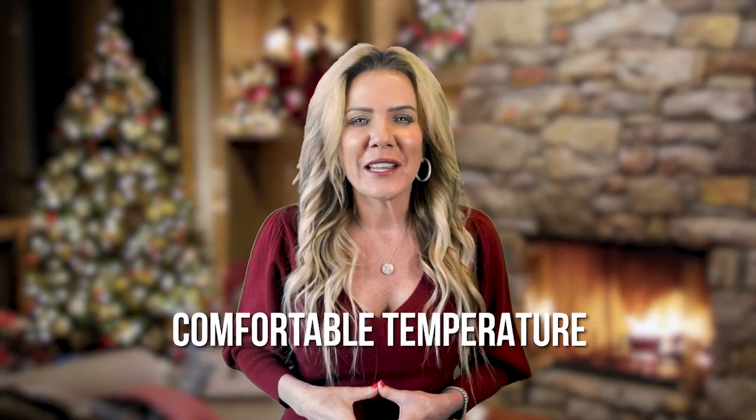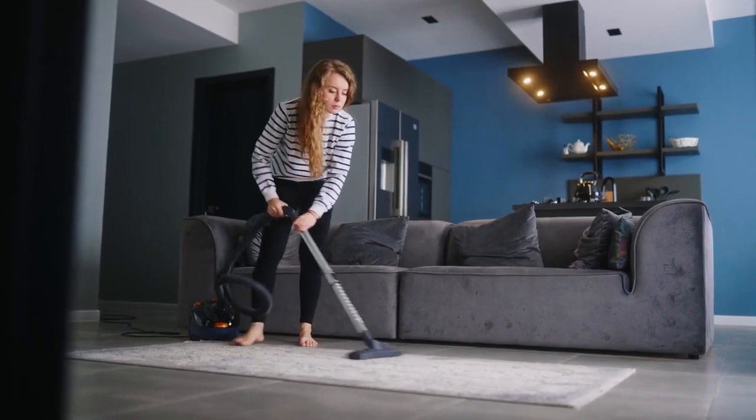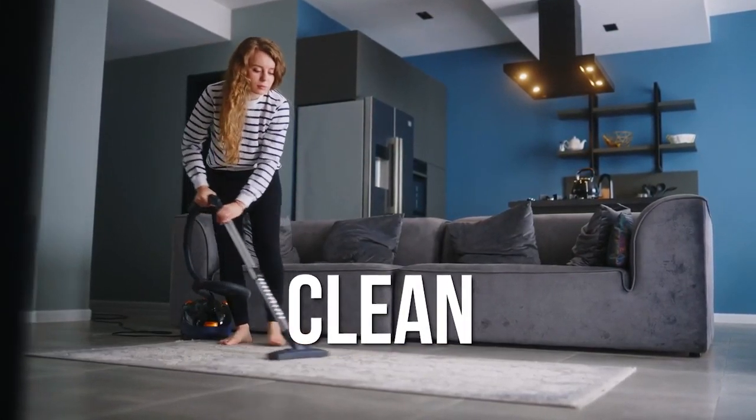Also, be sure to keep the house at a comfortable temperature. No one likes to walk into a freezing home. Keep the temperature comfortable during showings so buyers are not distracted by the cold. Also, make sure your home is clean. Make sure the property's exterior is clean, free of debris, leaves, or snow, so your home is inviting with excellent curb appeal. And finally, it's always a good idea to check the HVAC and make sure it's working properly.